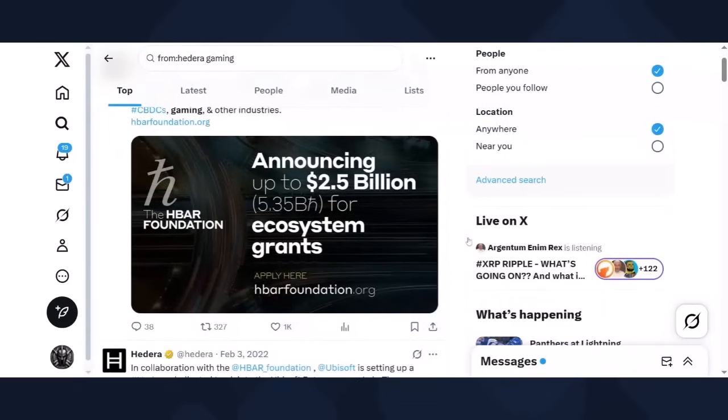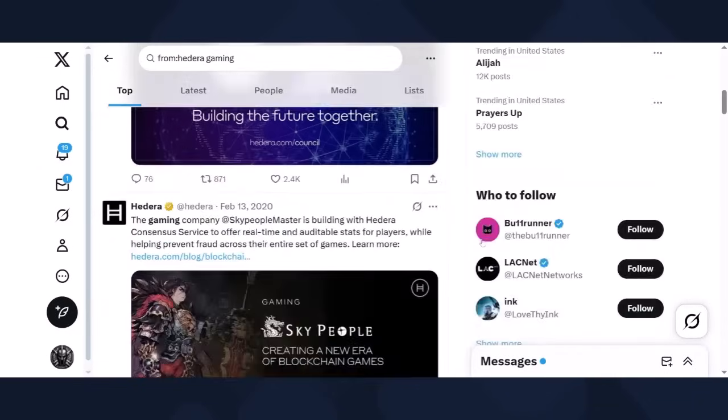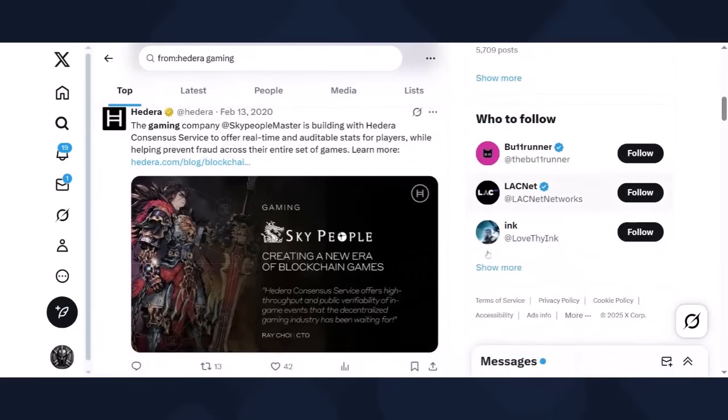As also referenced here, do we have anything similar to like EA or Activision? Well, I played plenty of games on Ubisoft. Shout out to you guys that used to play Far Cry, right? That was on Ubisoft. In collaboration with the HBAR Foundation, Ubisoft, back in 2022, set up a Hedera dedicated track to the Ubisoft Entrepreneurs Lab, which supports startups at global scale, of course, focusing on the future of entertainment. What else do we have in the timeline? Well, back in 2020, gaming company Sky People Master built on Hedera Consensus Service to offer real-time auditable stats for players, preventing fraud across the entire set of games.